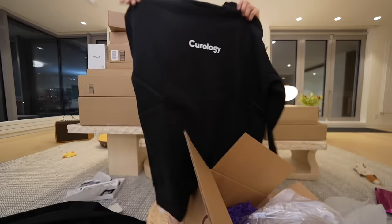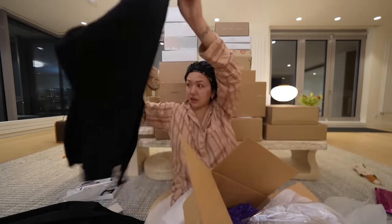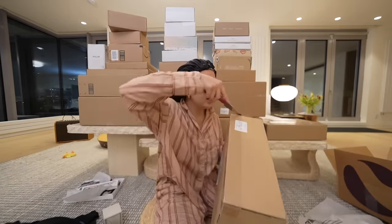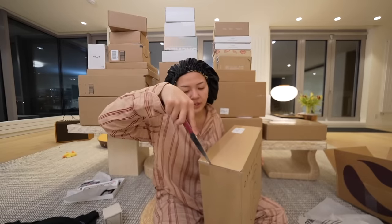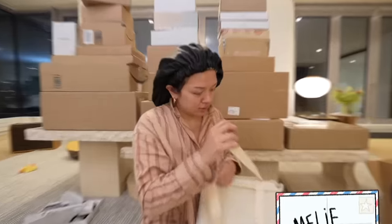some sweatpants. We love to see it. And a sweater. Look at how cute the back graphic is. Thank you, Curology. Oh, this is nice quality. Whenever, wherever, we're meant to be together, I'll be. Keep in mind, it is literally still 5 a.m.